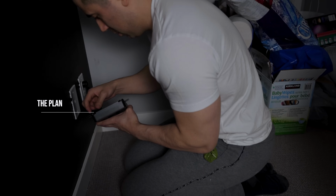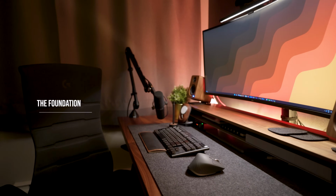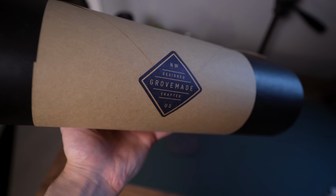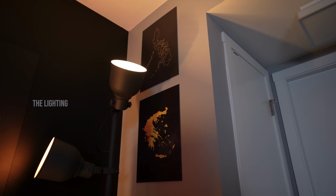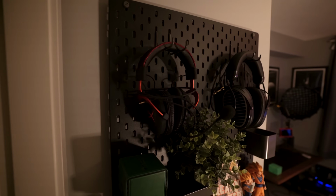This video is divided into 5 main sections, starting with the plan, which is how I wanted the setup to look and feel. Second is the foundation of the setup, which includes the desks and the chair. Third is the tech, which includes the desk peripheral tech, accessories, and of course, what powers the setup. Fourth is the lighting, which includes all the lighting I'm using in this space. And lastly, the finishing touches, which includes the little things that make this space mine.